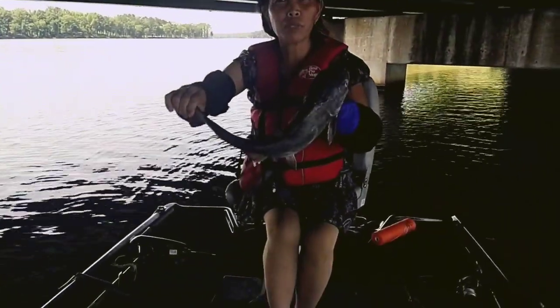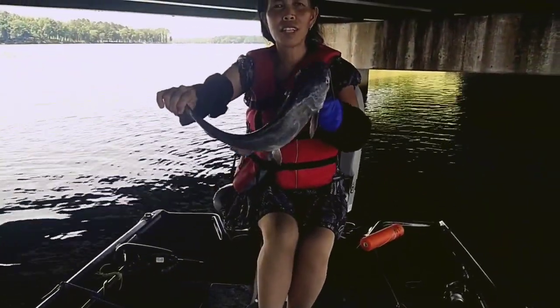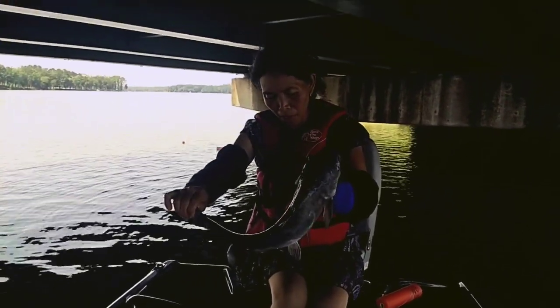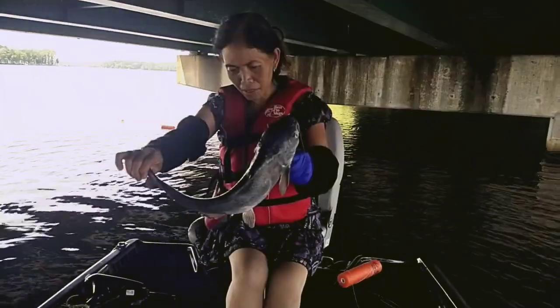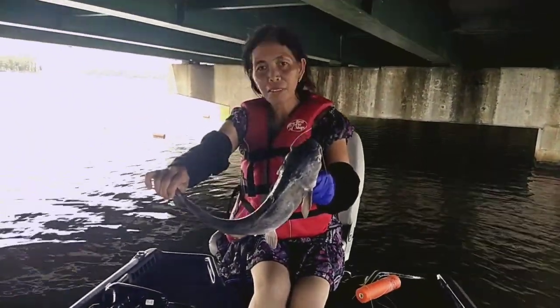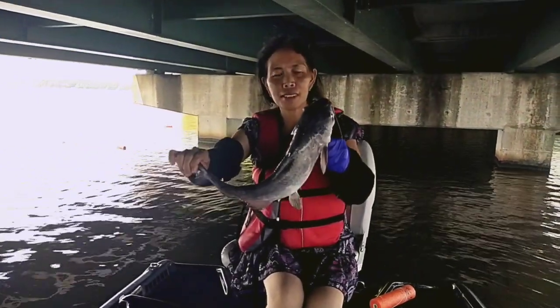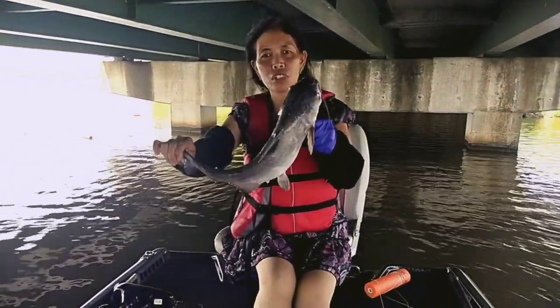Our fish number what? Number 9? It's 9 already, huh? Yeah. What happened? Why is it dropping? What's that? It's dropping the egg. Yep. Yeah, so this is our fish number 9, guys. A blue catfish.